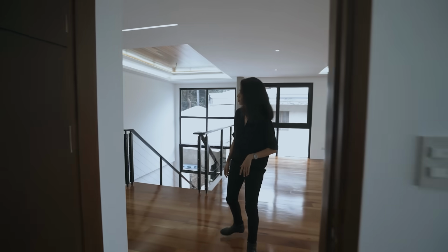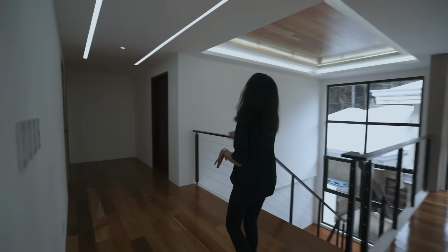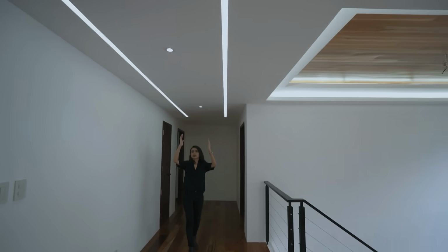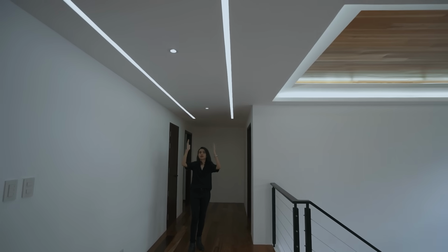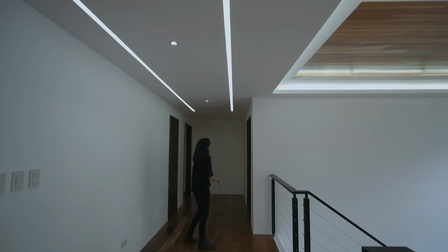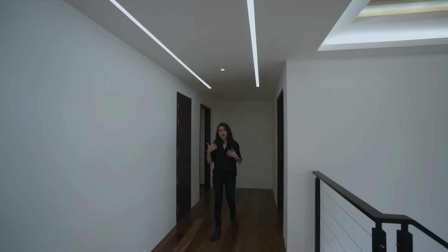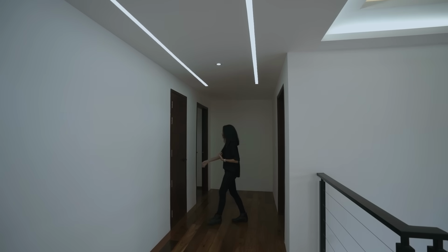Then going back out into the hallway. Instead of track lights, we now have cove lights here in strips. So it just adds to that visual treat that you experience when you walk down this hallway.